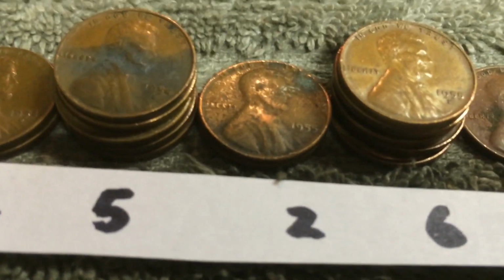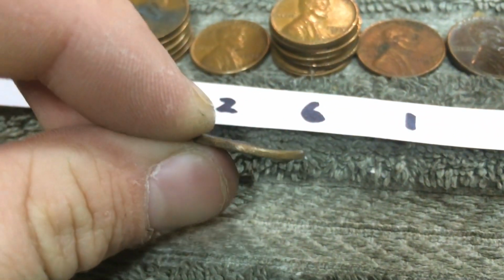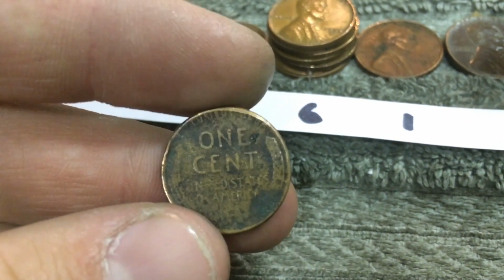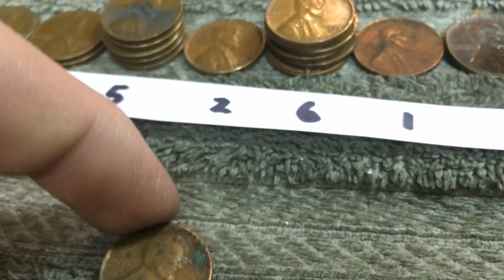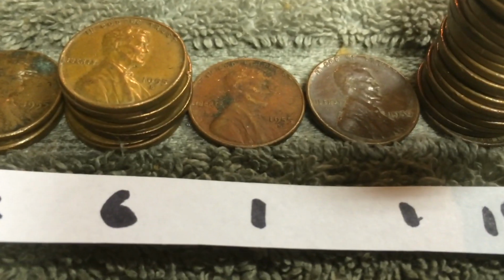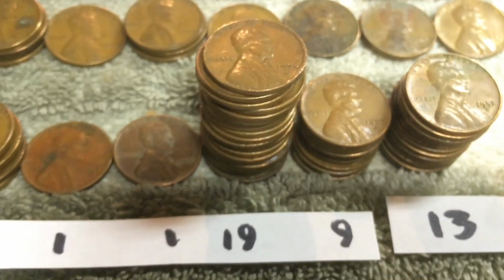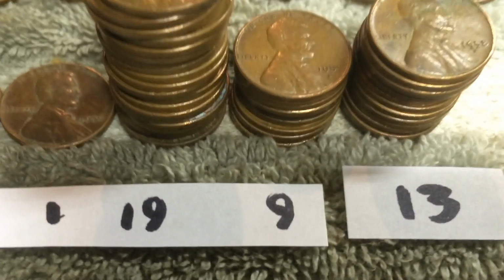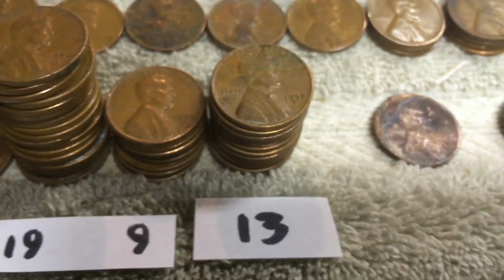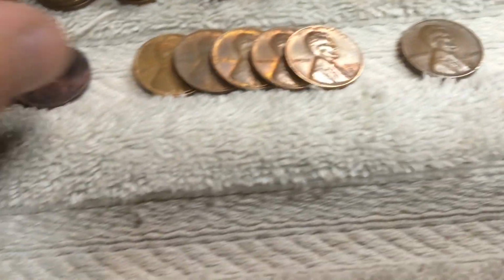1954 Denvers, 2 1955 plains. This one is really beat up. You can see that it's bent. I thought it was going to be really old when I saw the back, but it's 1955, so pretty cool. We had 6 1955 Denvers, a 1955 S, a 1956 plain, 1956 Denvers, 9 1957 Denvers, and 13 1958 Denvers. And then we had our oddities and AUs and BUs.